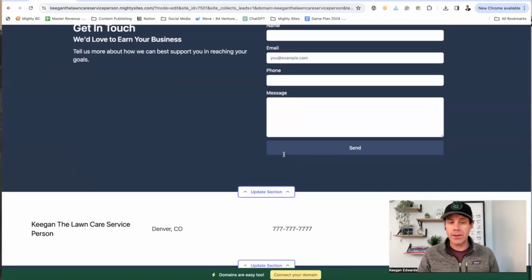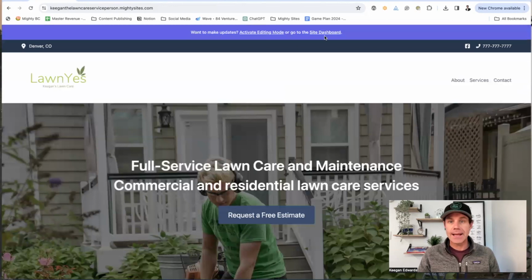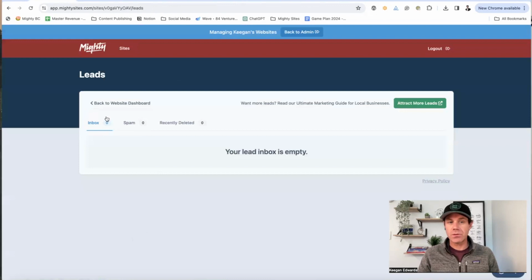So once I feel good about this, then the next step that I take is I click on stop editing, and I can go here to the site dashboard. And here's where I can see the leads that I get from my business right through that contact form.